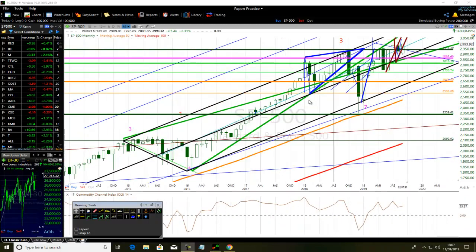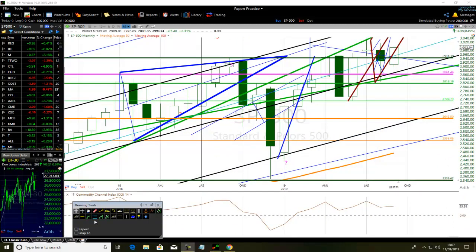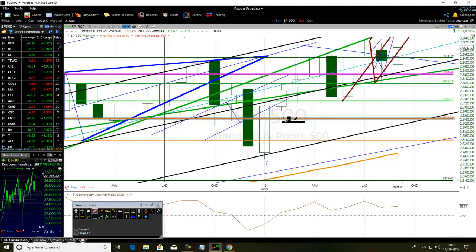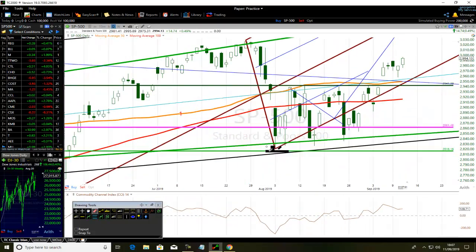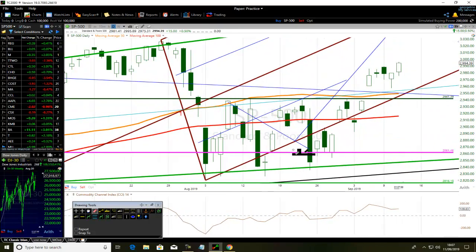My approach as a trader, I have a lot of drawings on my chart. You can see here many lines. Sometimes I remove them because I need them. All these lines may not make sense on this monthly chart, but if you go to the daily chart, you may see some of them. I drew them on a daily chart, so I don't want to remove them.